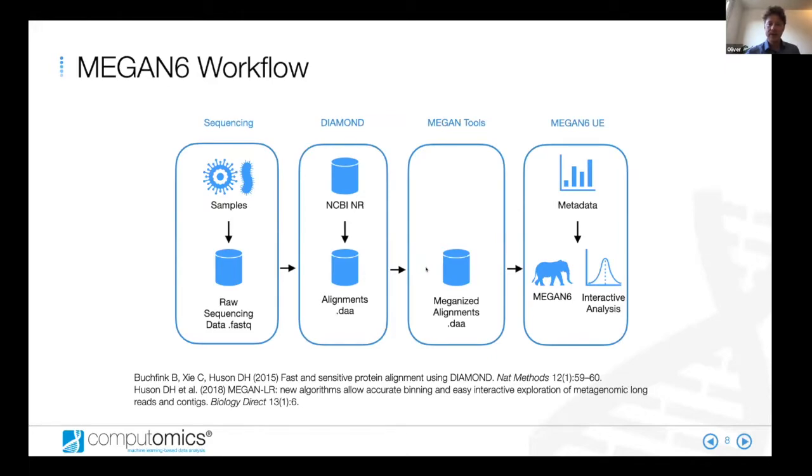Now, depending on the performance of your desktop computer that you would use for your MEGAN analysis, you would either load those alignments straight into MEGAN, or you can do another quick step, which is you calculate a comparison file, which is a very lightweight representation of all the genes and gene functions, taxa and gene functions in your data, and then load that into MEGAN.